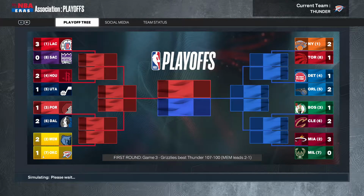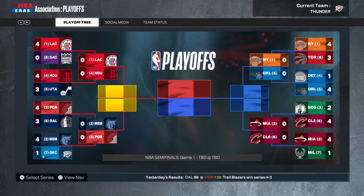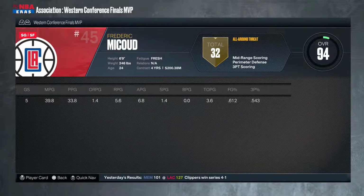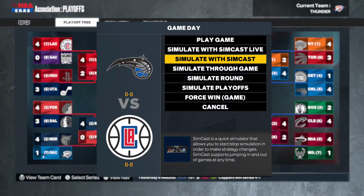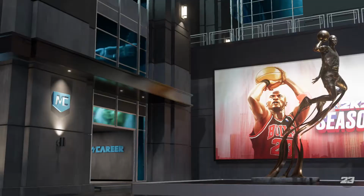Taking on the Memphis Grizzlies yet again. And that is a 4-1 round 1 elimination. Goodbye, Chet. So long. We hardly knew ye. Going on to the finals, Clippers versus Magic. That's a sentence I never thought I'd say if this was 2005. Kenny Cross wins NBA Finals MVP.